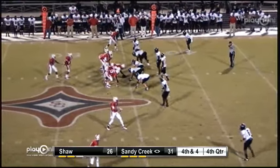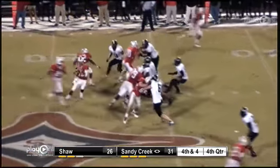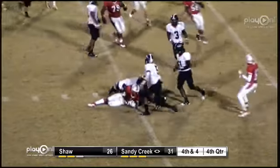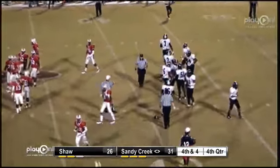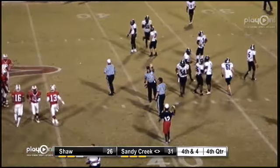Well, they're not going to do it. They may try a hard count here and see if they can pull Shaw offsides, or just as much go for it as he drops back a quick one looking for Kit. Finds Kit for the first down across the 40, and that's going to be enough for a Sandy Creek first down. We saw him hit Kit really early in the ball game. They've gone away from it, and they finally come back to it. But they've shown that Kit's going to get his yards.